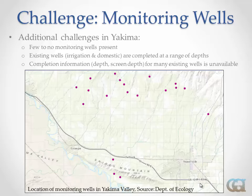In the Yakima Valley, here's Granger, here's Sunnyside, Yakima's up over here, Richland, Pasco's down here. There really are no monitoring wells present looking at specific sources. Existing wells are completed at a range of different depths depending on what the driller did, depending on how much money the person had to pay the driller to complete the well.